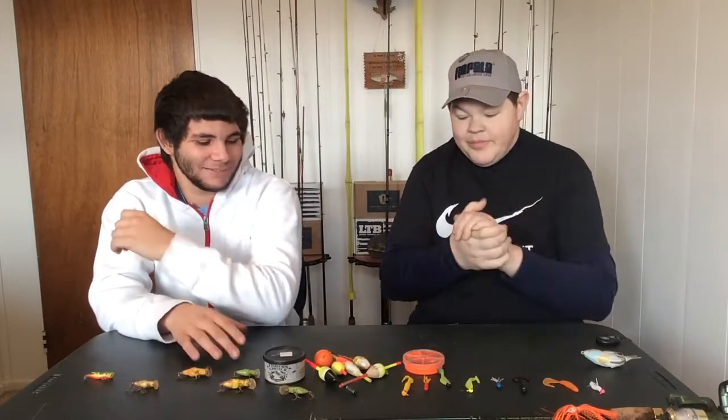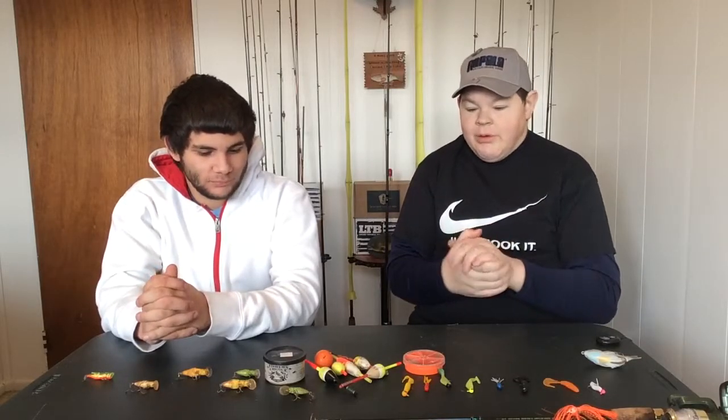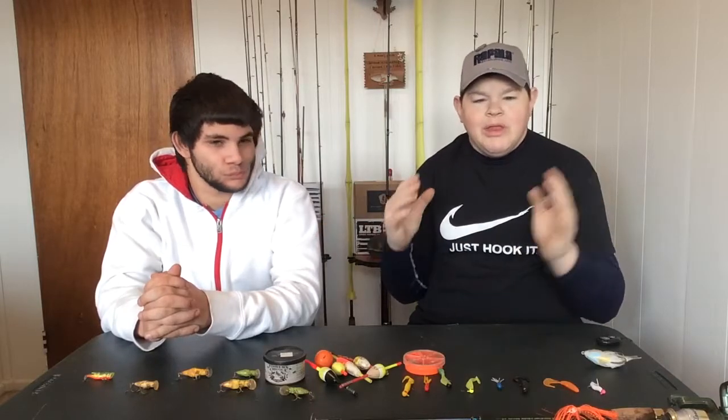Alright, so you caught 3 of the biggest bluegill I've ever seen in my life. We were looking through my fish records. At least one of his bluegill were bigger than any that I've ever caught. So, tell me what you used to catch your bluegill.